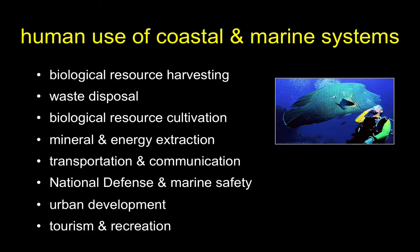Okay, let's talk about how we use coastal systems. All these things are just but a few. You guys could probably rattle off another 20, but we do things like harvest biological resources, things like kelp, things like fish, things like birds. We throw our waste into the ocean. The solution to pollution is dilution, right? So that's why our effluent pipes end in the ocean. You dump it in there, and there's so much massive water there, it's going to dilute it. When there were a billion people on the planet, that was probably fine.